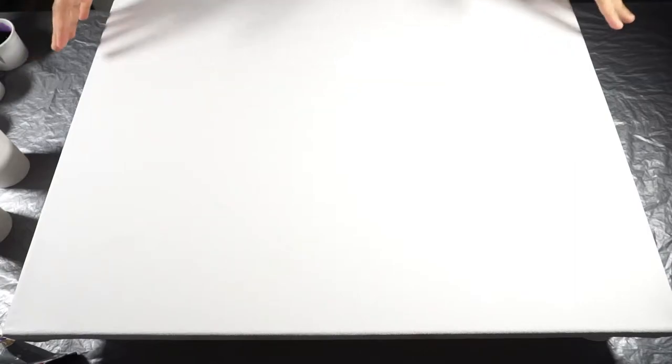Today I've taken a big risk of painting on an 18 by 24 inch deep edge canvas. It's kind of a risk because I haven't done such a big canvas in the 100 days challenge, so there's a bit of time constraint for me. I want it to come out very well.